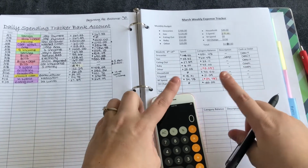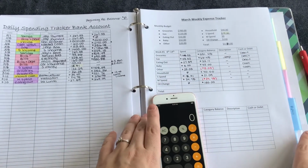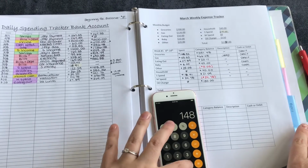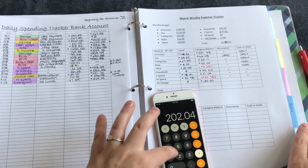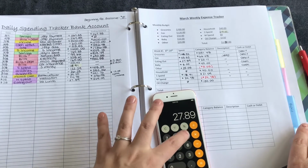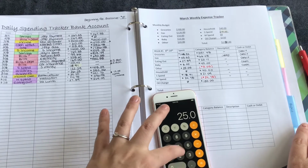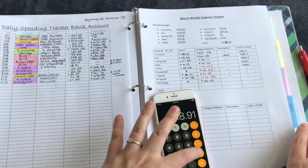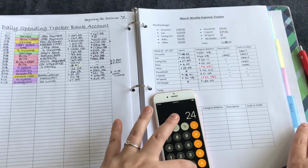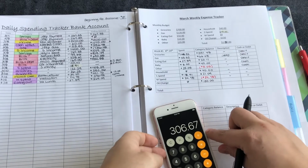And then oil change, we haven't spent anything yet, so we still have $150 to do that. So now we're gonna go down the list. We're gonna add everything up to get us a total. $148.52 plus $53.52 plus $27.89 plus 8 plus $25.05 plus $18.91 plus $24.78. So that is $306.67.